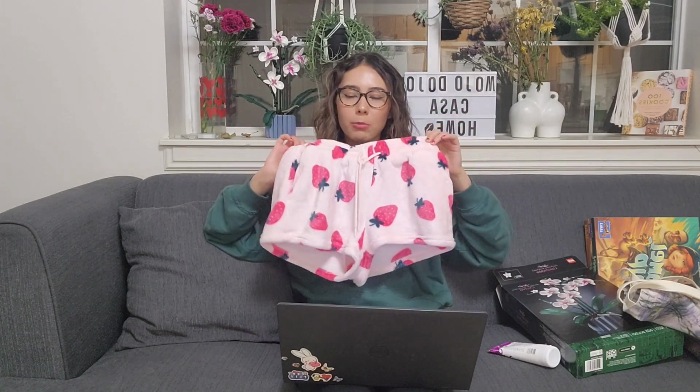before, but after owning them for a little bit of time and wearing them, they are very comfortable, and I would definitely consider repurchasing because I think they're super cute. I think the pattern is simple, but also something that I really enjoy, and they're also incredibly comfortable and serve a great purpose as pajama shorts.